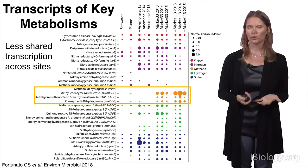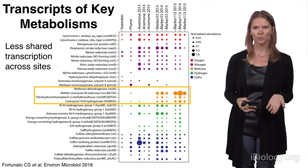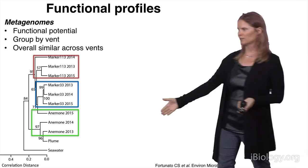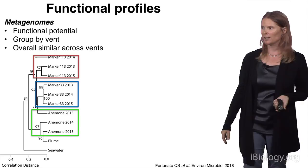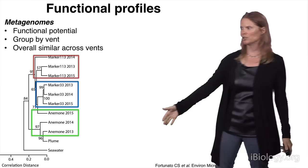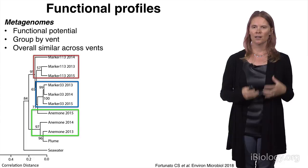I'm only looking at genes I already know exist in this particular example, but we can also take all of the genes and calculate how different the vents are from one another. That's what I'm showing over here with a correlation distance on the x-axis with each vent. What you can see is that the vents are overall similar to one another, so they're more closely related by year to the vent that they came from than they are to a different one. But also, this correlation distance at the bottom is very small. So overall, the organisms in these vents and their genes are very similar.